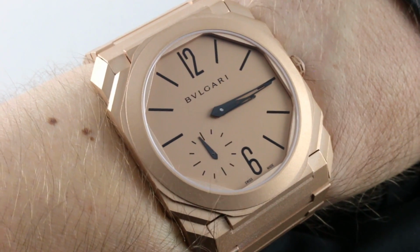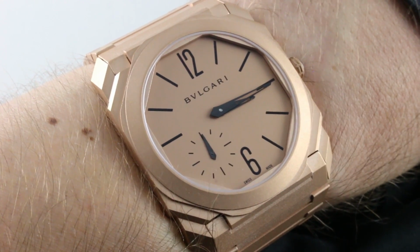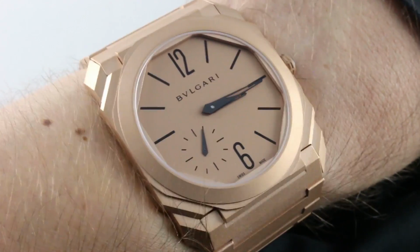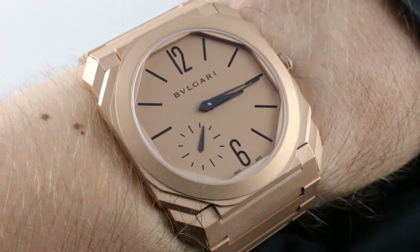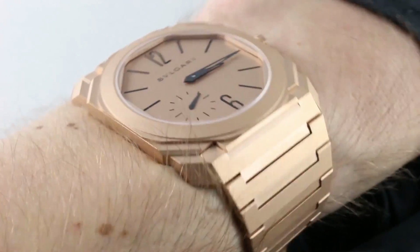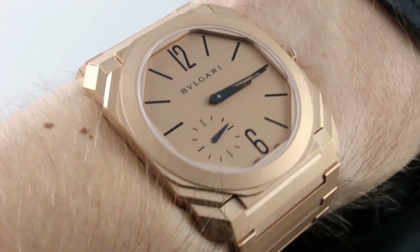As the 2018 Basel World novelties begin to reach us, I'm proud and pleased to share one of the most exciting new models of the year from Bulgari. This is the 2018 Bulgari Octo Finissimo Automatic in blasted rose gold with matching blasted rose gold bracelet.